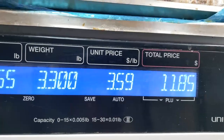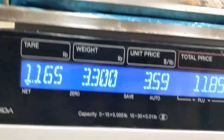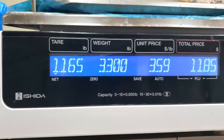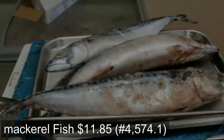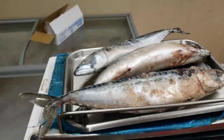$11.35. How many pounds? 3.3. Okay, it's okay, you can cut it. I can cut it. I'm sorry, just wrap it. I almost forgot. Wrap it, I beg.